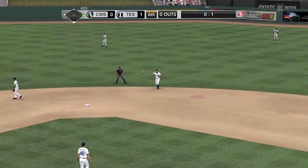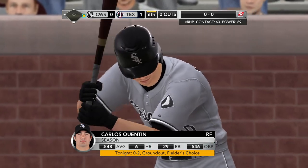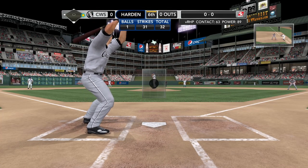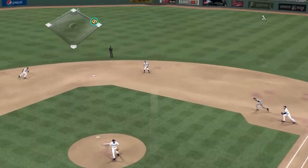That's going to bring Carlos Quentin up. We talk about a guy who's swinging it right now as good as anybody. That's his third hit of the ball game thus far. Let's see if he can mount a rally with nobody out. He's the league leader in hits. First pitch to Quentin.